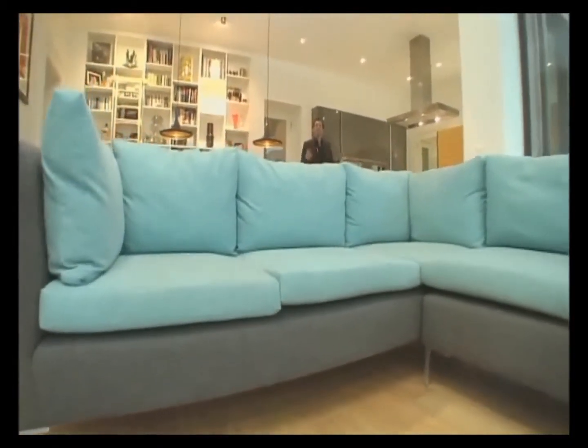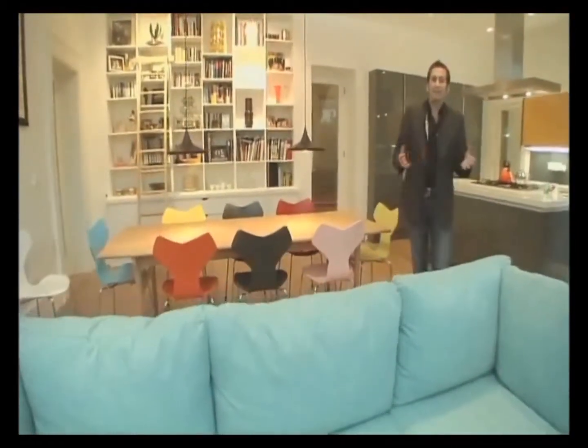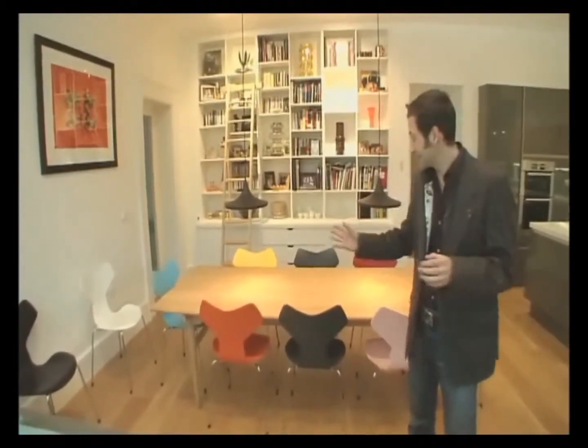Terry and Catherine have invested in a family home, and what a return they've got. It's vibrant, colourful and playful, yet because of this elegant floor-to-ceiling height and the use of classic design pieces, it feels sophisticated as well. It's a house that will serve them well through all stages of family life. And what more could you want from a dream home?